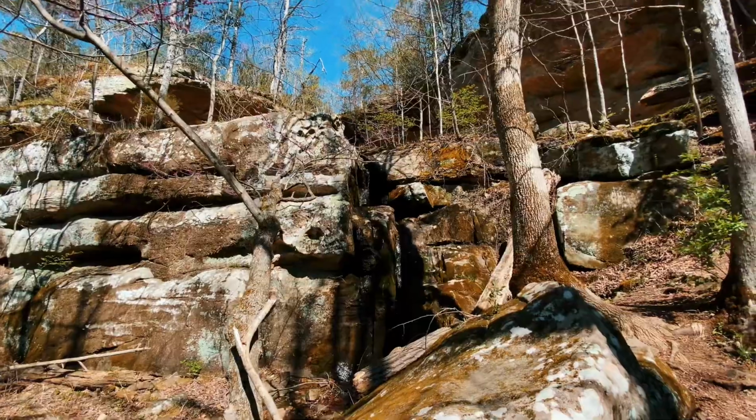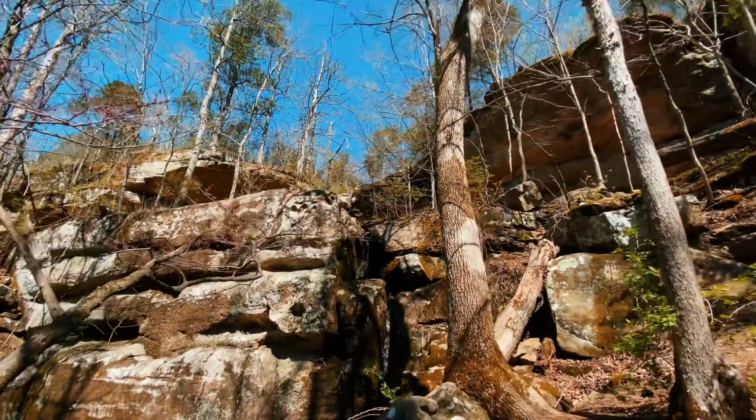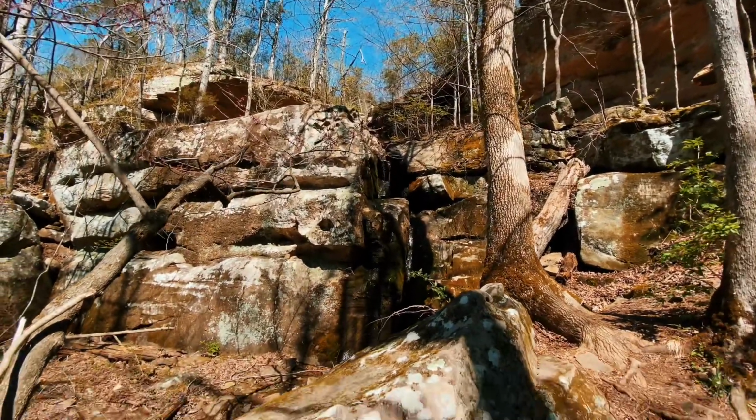Here's a view from below of that waterfall. And there's the upper. That's the lower.